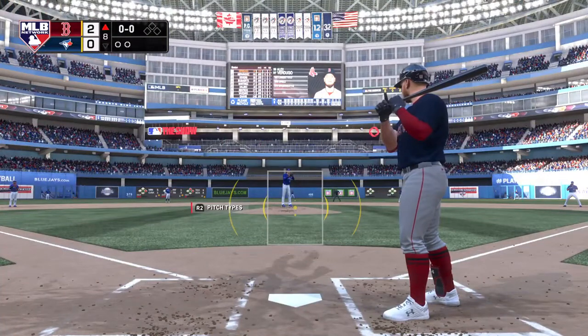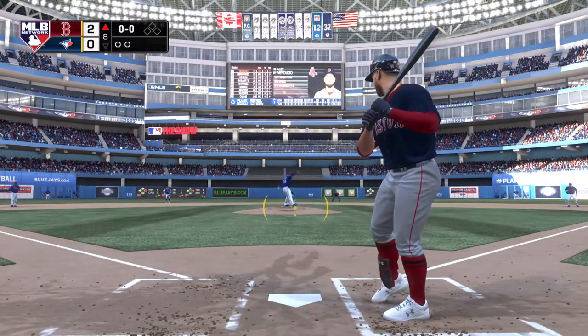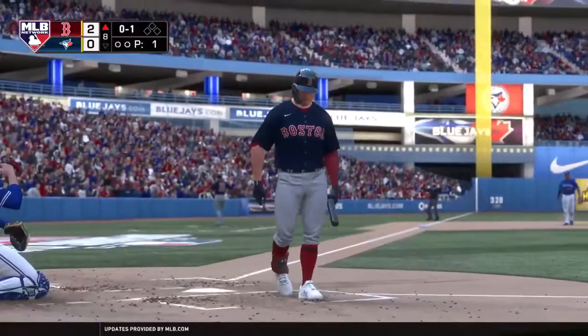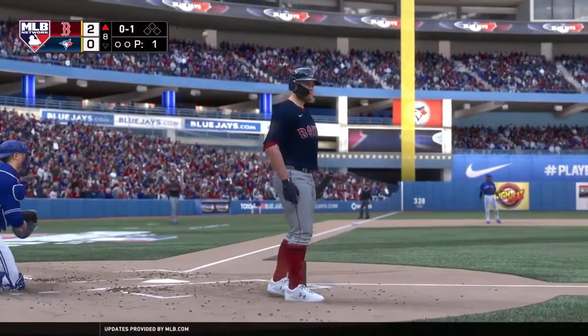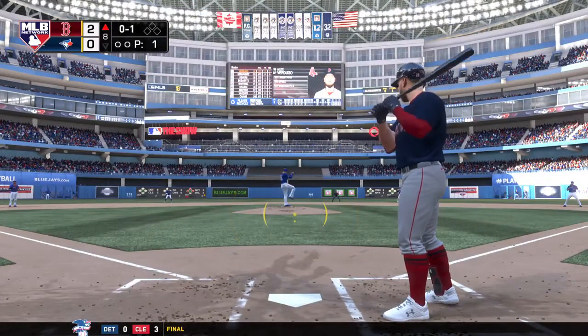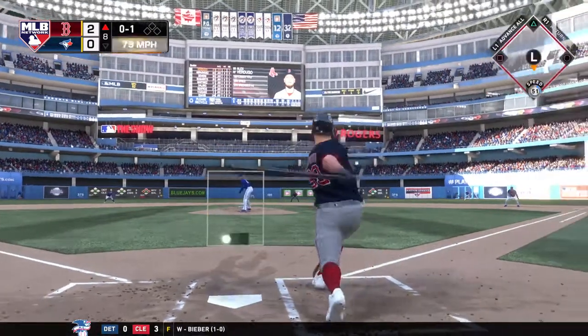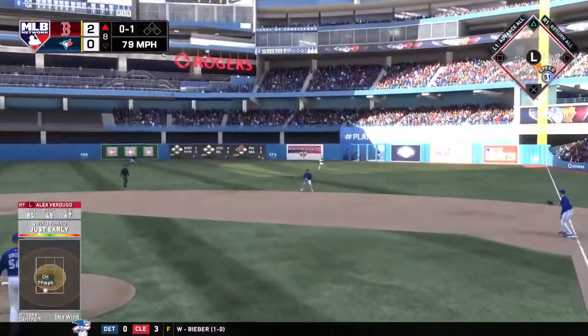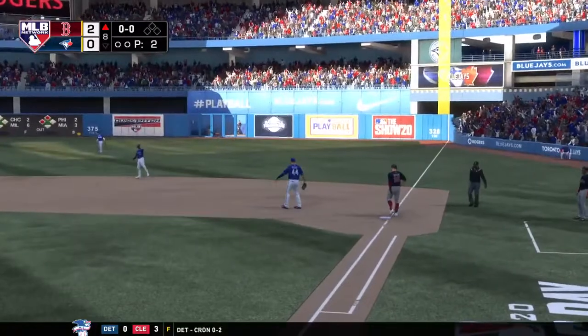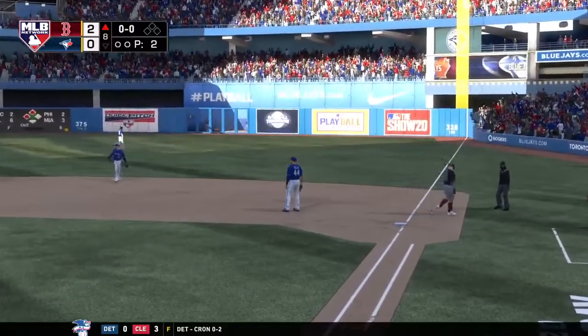Number 99. First offering on its way. No balls and a strike to count. Hit out towards second. Fielded cleanly. Throw on to first in time, so the leadoff man is set down to open up inning number 8.